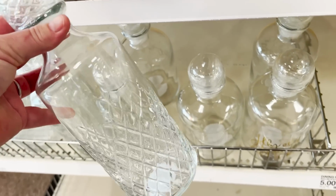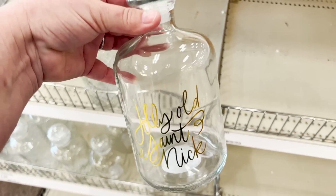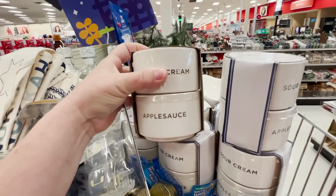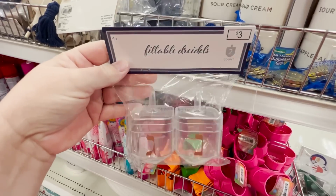They put these out, I think, last year. This one with the cut glass is gorgeous. They're $5. They also have this one with the jolly old St. Nicholas. And you guys, they have some Hanukkah items finally in the dollar spot. I haven't seen any for years.